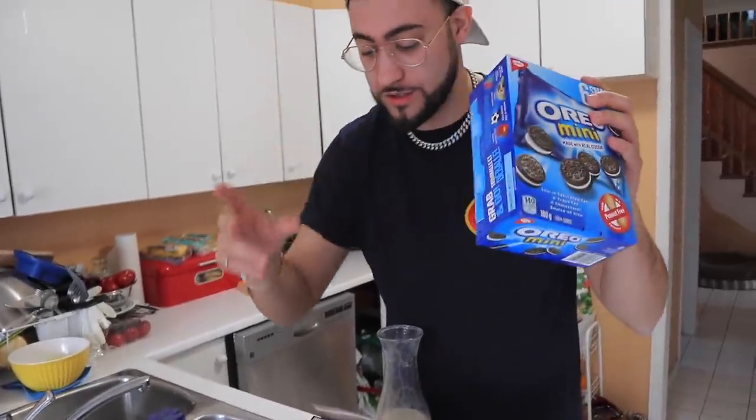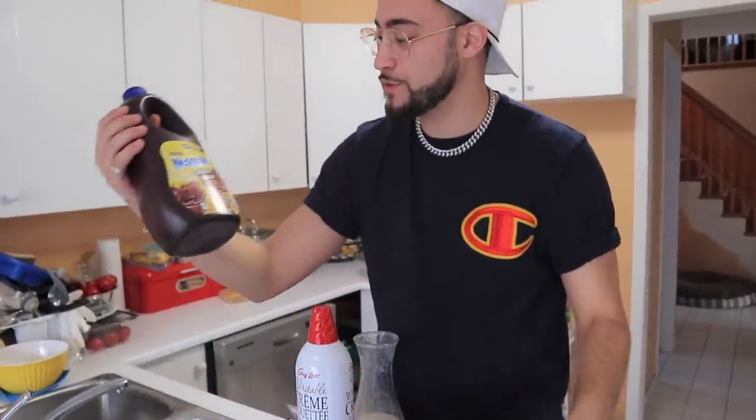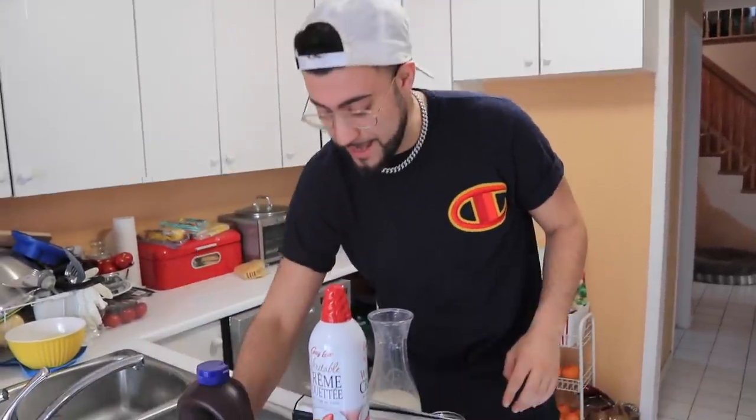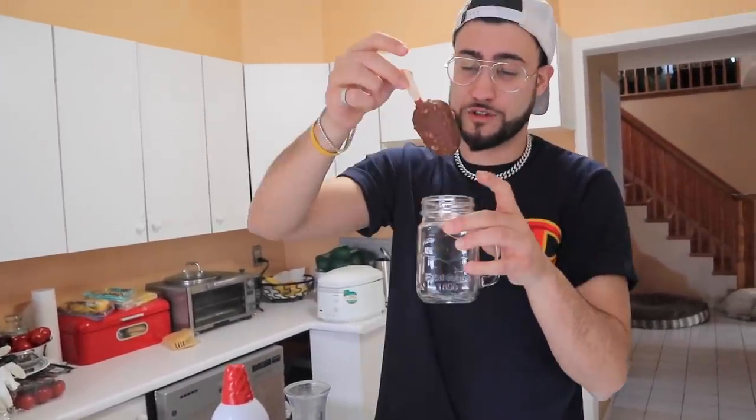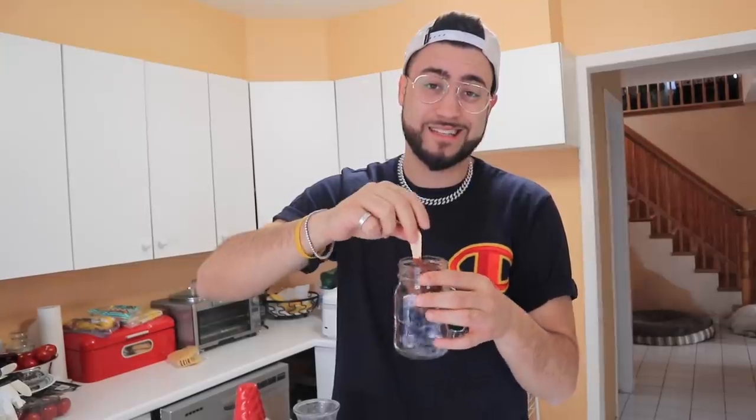While waiting for our milk to be done in the microwave, we need some mini Oreos for the end, whipped cream, some Nesquik. Nesquik is my favorite. Chocolate syrup and coffee. As soon as it's done, we're gonna put the hot milk in this and stir it to melt. The stick is supposed to be easily removed from the ice cream. So I hope it's gonna work out. It's gonna be a banger.